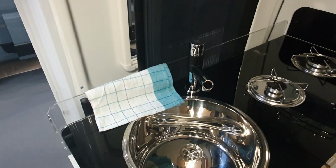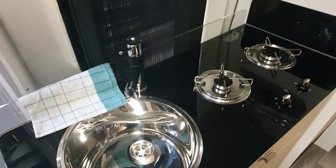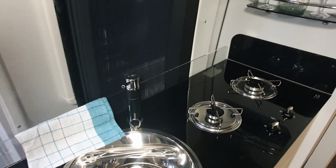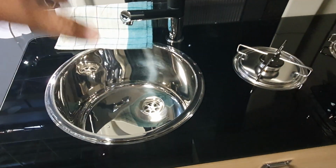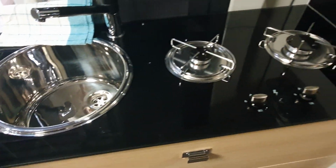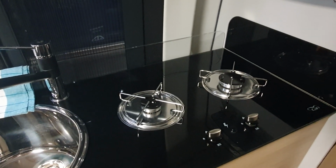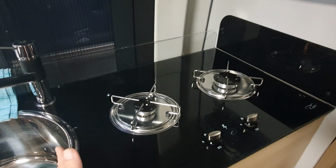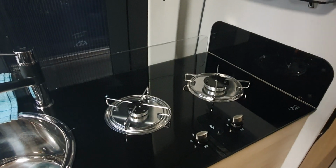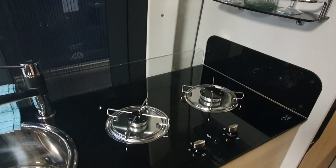Now, what we've got to start off with is this very elegant kitchen. I think it's particularly attractive, but it is a small vehicle, and whereas it's great that the sink is so deep and that looks really super cool. This is manufactured by the Italian company Karmann, but the problem is it's not really practical. I think it's far better to have a cover for the hobs. Without that, it is somewhat difficult, but it looks great.